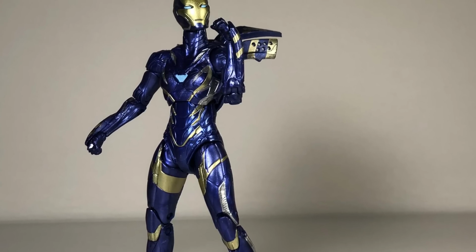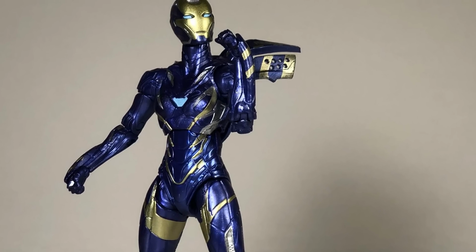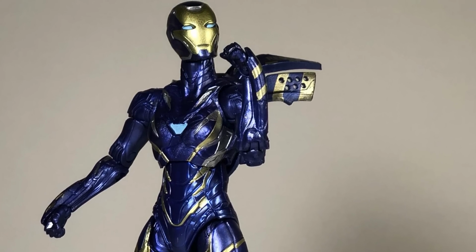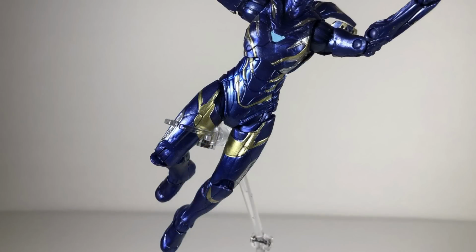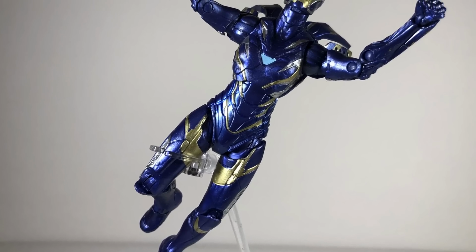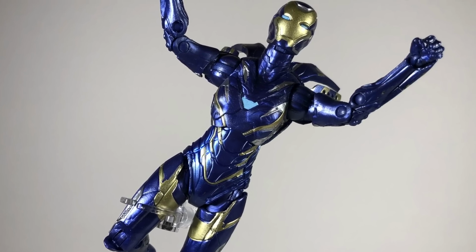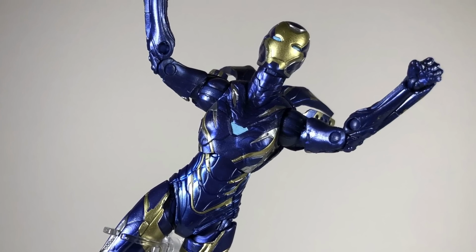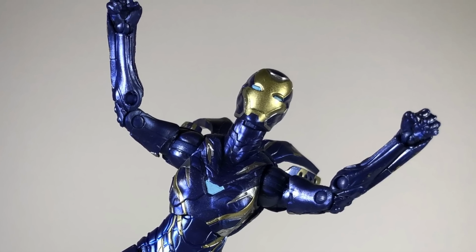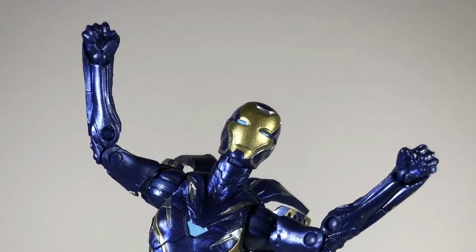Now, do I think there are things they could have done better with this figure? Absolutely. I think that they could have given her an alternate head with the Pepper Potts head unmasked, or either with the mask flipped up or something. I think they could have given her alternate hands open with the repulsor blast. Some type of blasting effects would have been appropriate for this figure. We've seen that in the past with some of the Iron Man figures. But what I think they did get right was the double jointed elbows on a female figure, so I can't knock it too much for that.